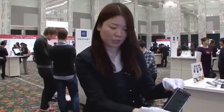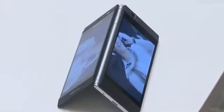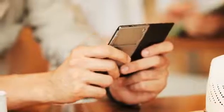If you're watching a video, for example, you can enjoy it on both screens. Just put the Medias W on a table like a card house, and 2 people can enjoy the same video at the same time. Cool, right?